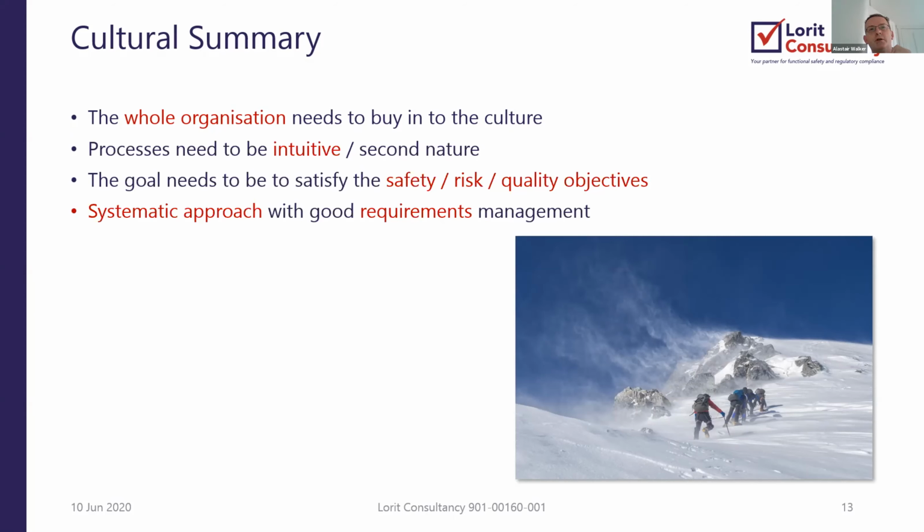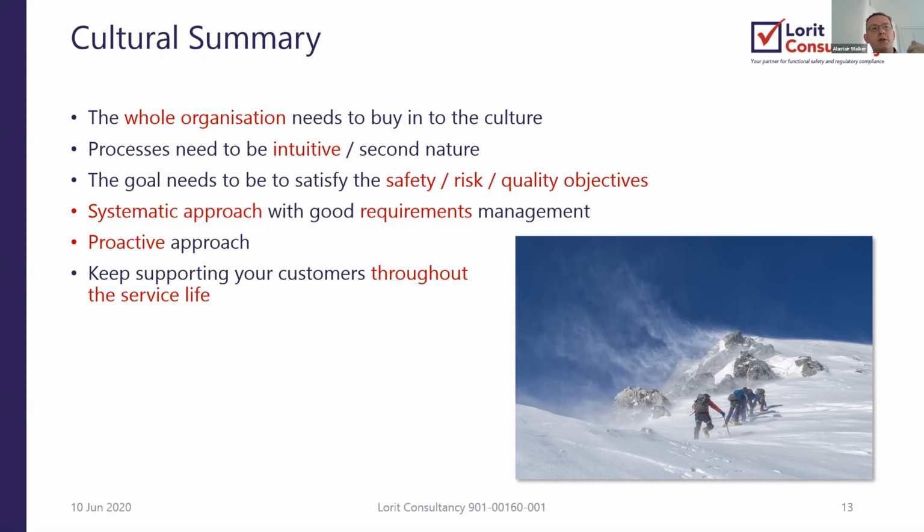Systematic approaches, good requirements management is essential. A proactive approach from the organisation, and you need to keep supporting even after manufacture. That needs to go to the end of the service life of the product.